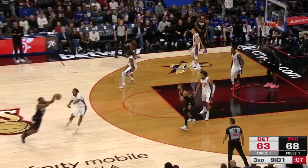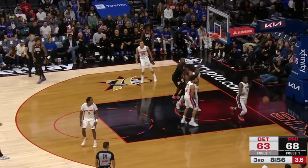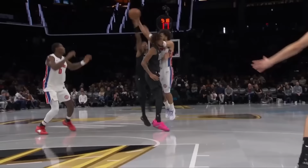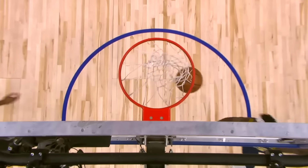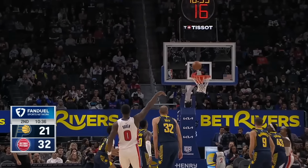I've seen a lot of people talk about the Pistons making that move for a second star like Lowry or even Zion. Right now, Jalen Duren is that second star, and not only is he a perfect complement to Cade Cunningham, but we are starting to see even when Cade isn't on the floor, you can give him the ball and let him go to work. Oh, and he just turned 22 yesterday.